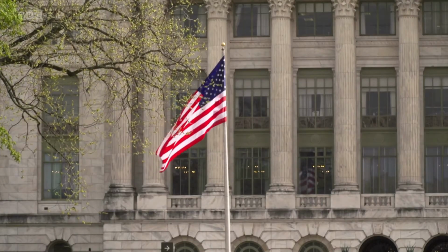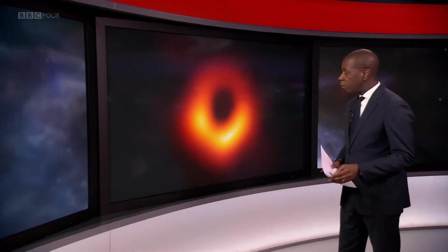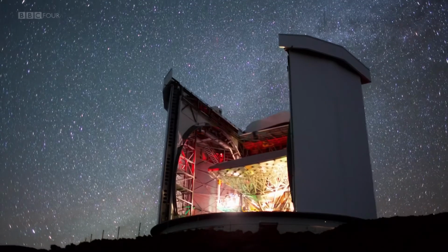Last month, scientists announced a major breakthrough. Today, astronomers unveiled the first ever picture of a black hole. It made headlines around the world. It's like looking at the gates of hell, the point of no return.